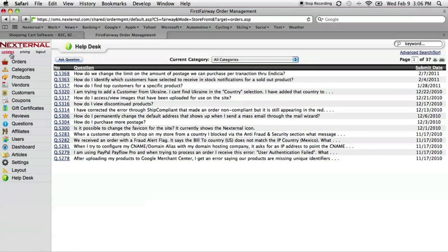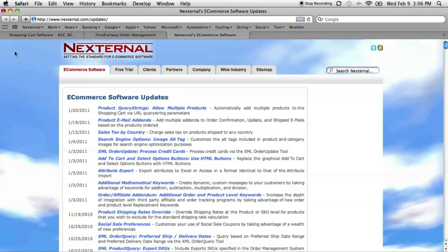Final thing that I want to show you along those lines is our updates page. With Nexternal, what you're not receiving is a stagnant piece of software. We're constantly adding new tools and new technology to help our clients sell more. So I always advise people I talk with, get in the habit of checking this out maybe every 2 weeks. We'll also tend to send out an email towards the end of every month really describing what the different updates do. Will all the updates apply to you? Of course not. But in a given month, there tends to be at least a few that can have a very nice impact on your business.